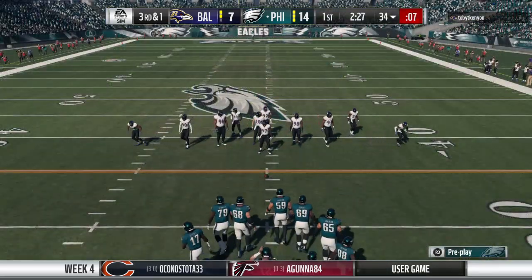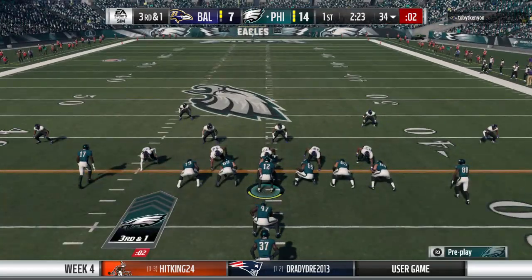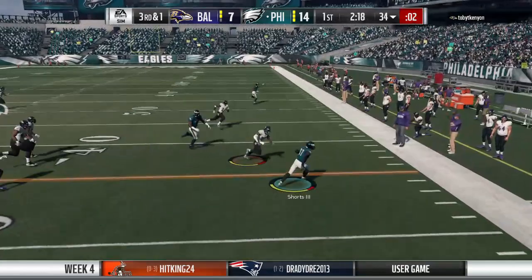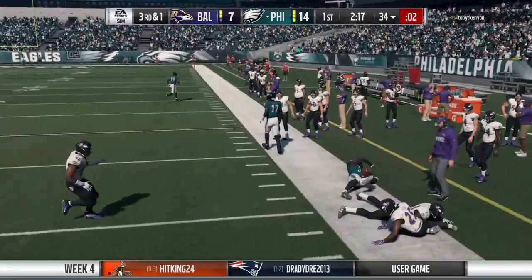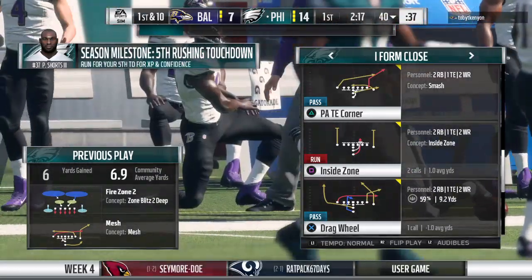So they run it on second down. Now let's see what third down brings here for the offense. The play clock's running down. They'll look to throw for it on 3rd and 1. He's going to flip that out to the flat. It's complete. It goes as a gain of 6, and it's a first down.